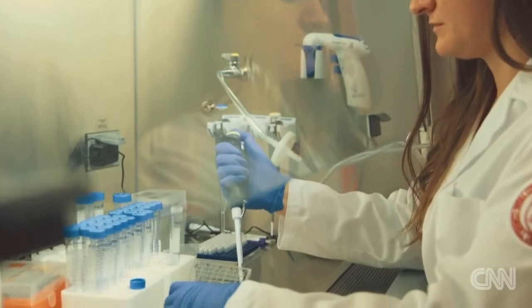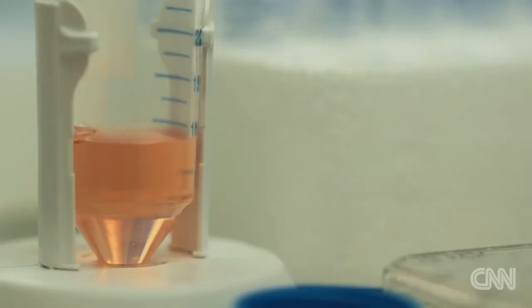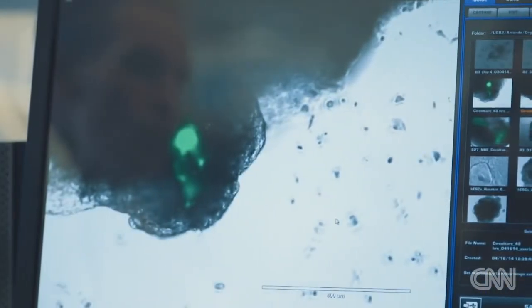These things don't actually think, not yet, but they do grow and respond to drugs like living brains. Doctors can even infect organoids with cancer and see how tumors develop without risking a human life. So right now, you could take a skin cell from me and grow a mini brain of my brain. Yes. That is pretty wild.